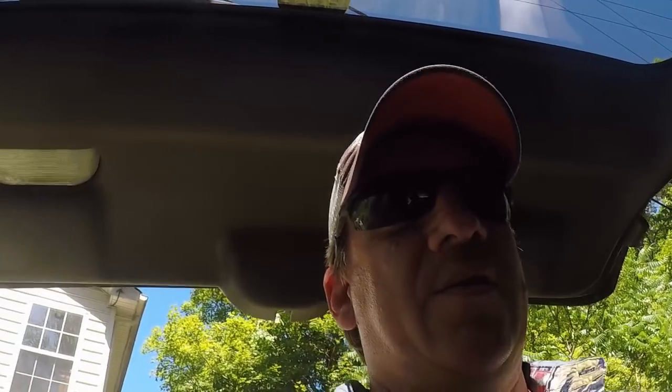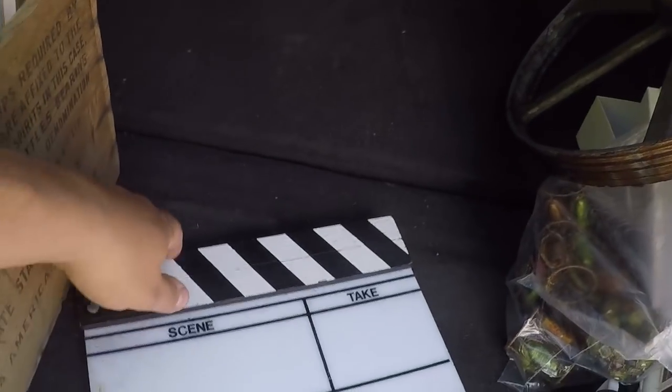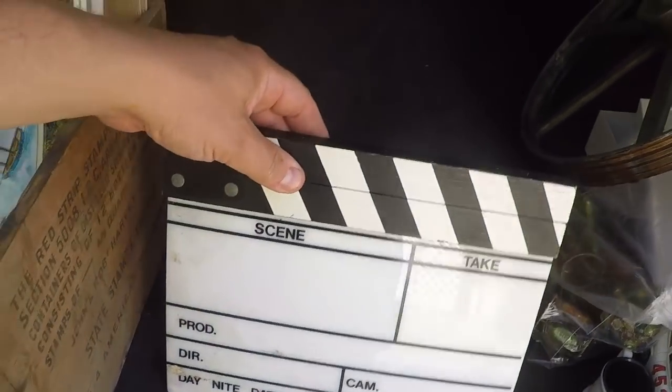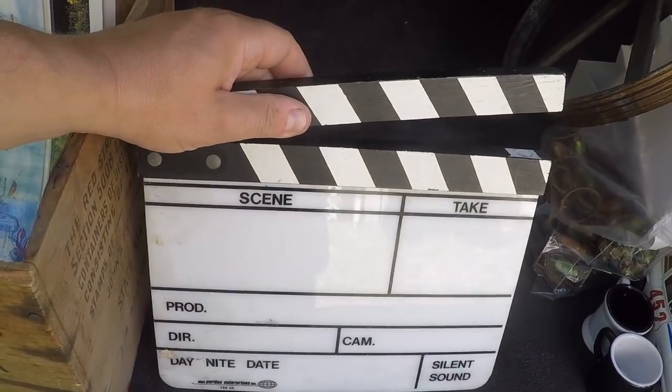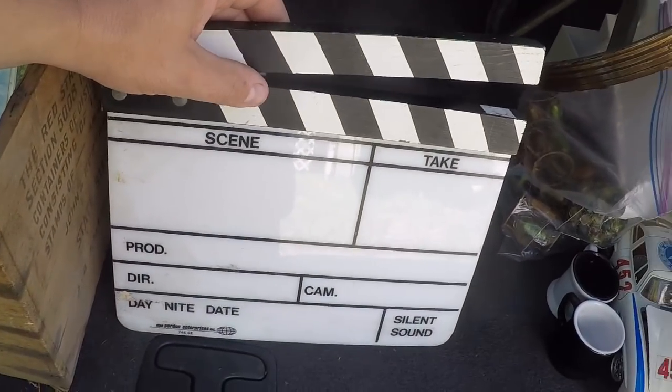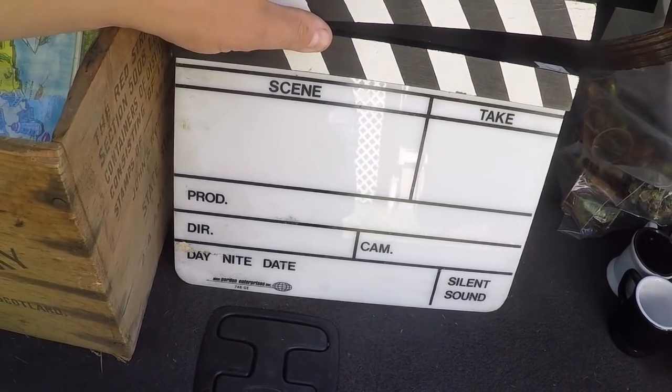Tailgate auctions are fun. We had a great day today. I'm going to finish up with not just the dad joke, but this last item right here. This is pretty cool. I'm pretty sure my producer and my editor can figure out what I can do with this. I picked this thing up for like $2. I think it's actually an authentic one.